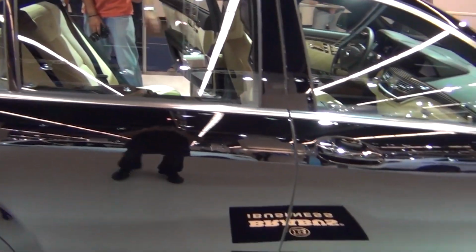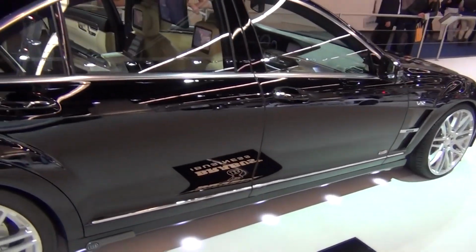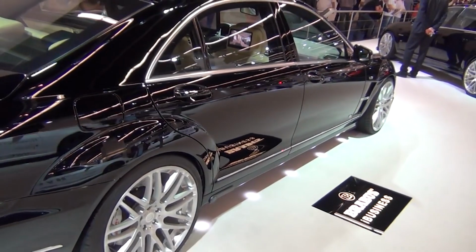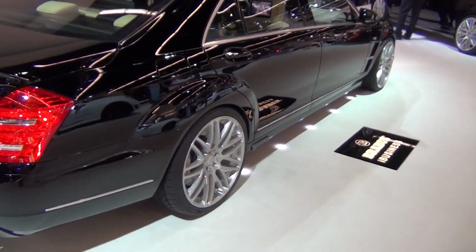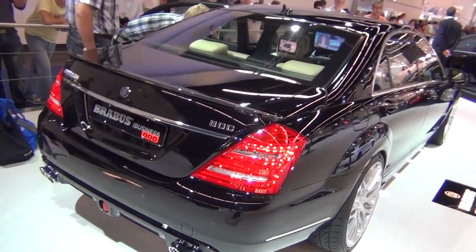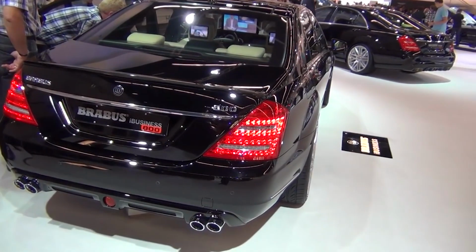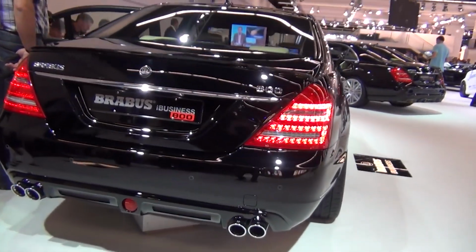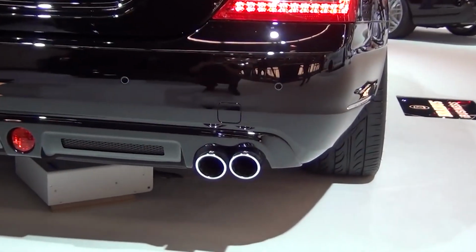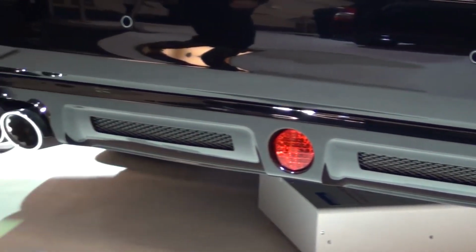I really do respect the performance W221, especially with the V12 engines. They're all hand-built, and for me it's one of the best luxury sedans in the world. In the 2000s, BRABUS was a status of extra luxury and too much wealth in your pocket. And now a BRABUS body kit on a W221 usually means that the car had a very bad accident, and it's better to just buy a Chinese knockoff BRABUS body kit than to put original parts from a W221.